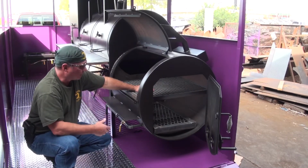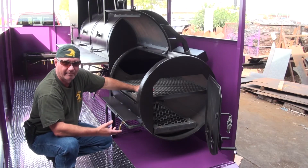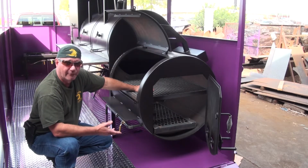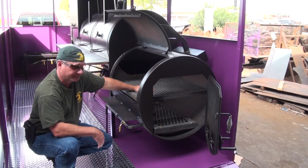One of the things you don't want to do to a pit, I recommend not doing, is putting lighter fluid in it. That can actually get into the pores of the steel and, as it burns, get into your meat if you put your meat on too early. Makes for a bad tasting piece of meat.